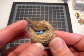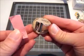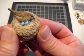Adorable. And I thought it was a pin, but it's a little clip. So you can just clip it anywhere on your project. So I had to have that.